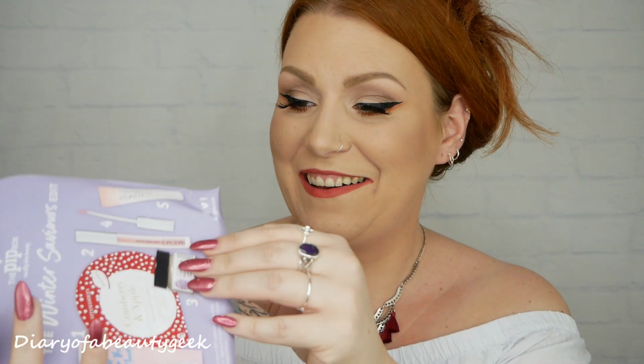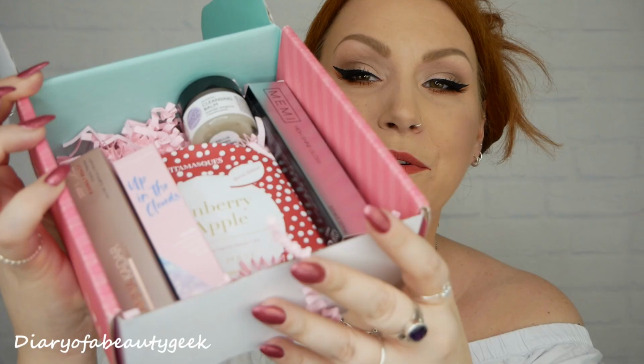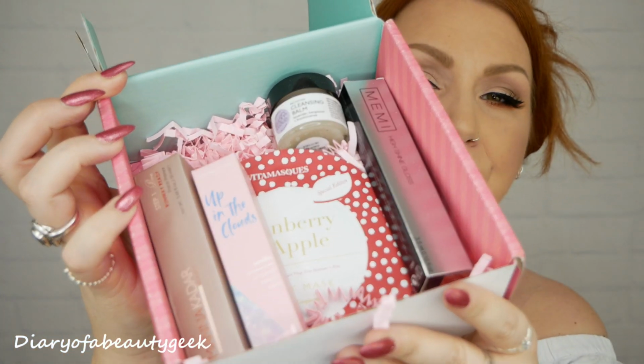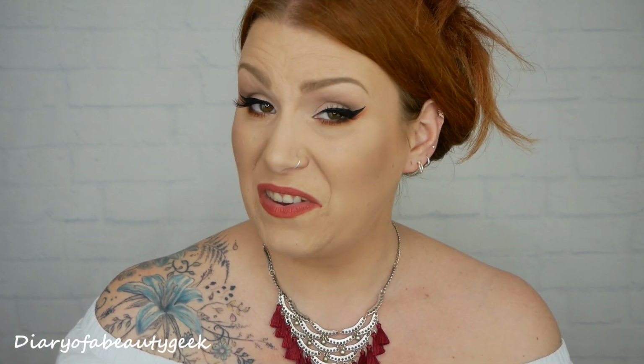This is what it looks like. Got a little leaflet here, and it tells you everything about the products in the box, so I'll be referring to that as we go along. And there we go. So I'll give you a quick sneak peek first. So going back to this leaflet, it just says, welcome to the Winter Saviours edit. With the festive season in full swing, we've got the winter beauty essentials covered, from a nourishing beauty balm to a relaxing face mask for when you need some time out. Enjoy and tell us what you think on social at Pipbox, and total value for this month is over £60.